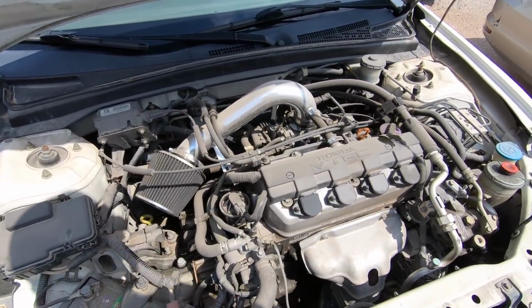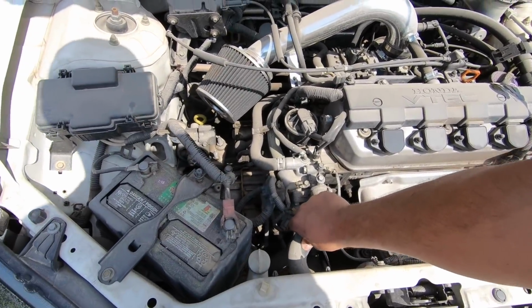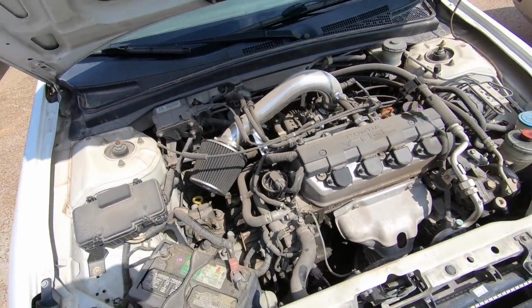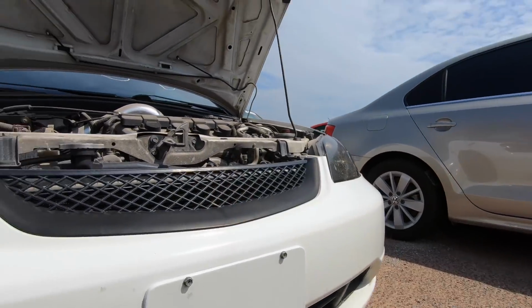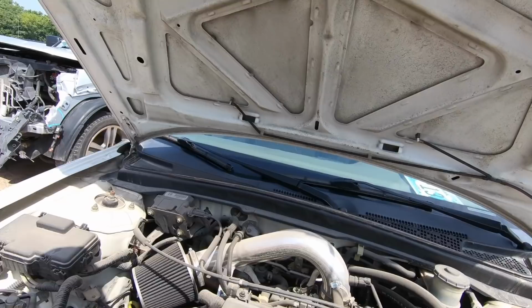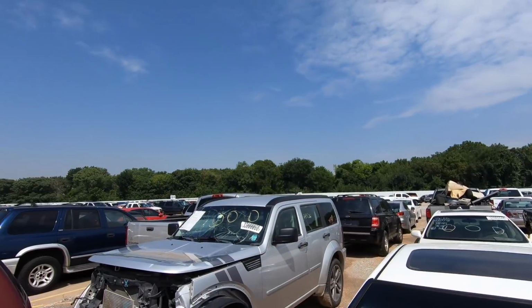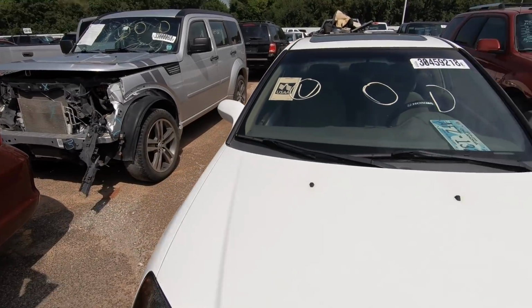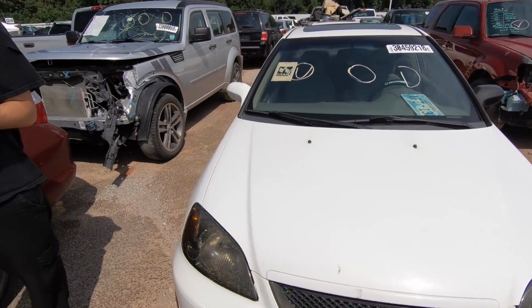I checked the antifreeze, but I just fired it up before, and it's got some pressure on the system, so I don't want to do that. But overall, not too bad. I don't think you guys will be able to see underneath with me because this car sits real low to the ground. It's definitely got a few minor leaks, but I don't see anything that looks particularly scary or bad, especially considering the mileage. All right, so I guess we'll see what happens at auction.